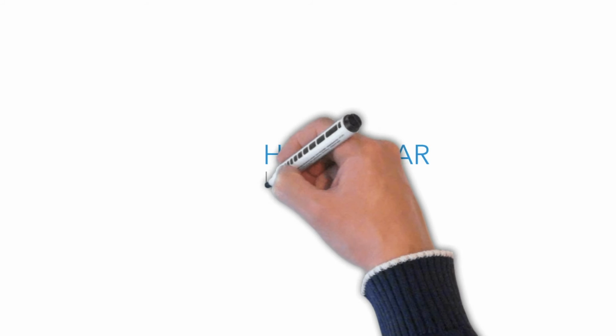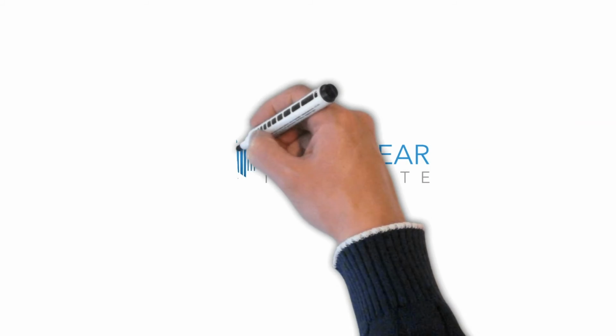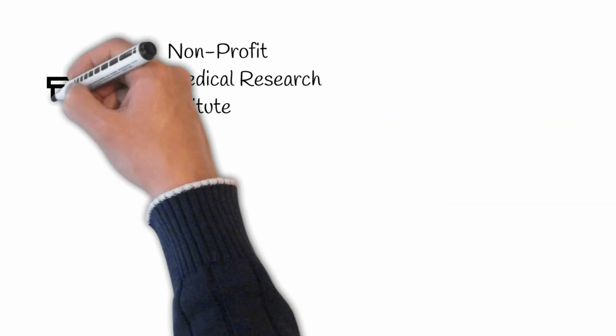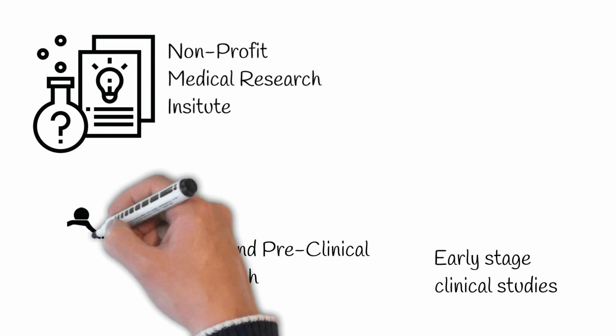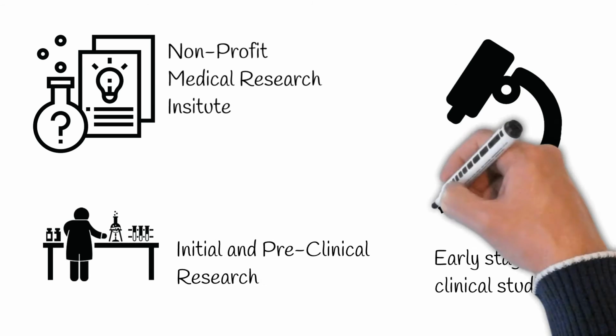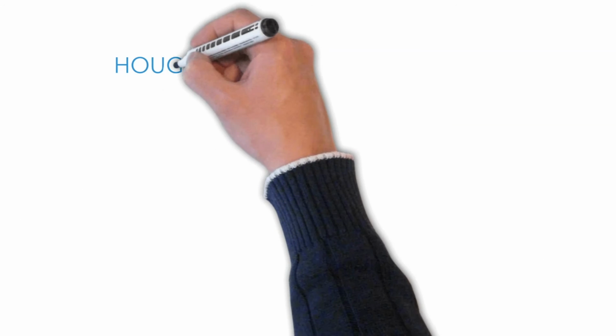Hough Ear Institute has developed a business model to help navigate this process, and we are making great strides toward our goal. Our business model has been proven effective and is advancing. As a nonprofit medical research institute, HEI conducts initial and preclinical research and possibly even early-stage clinical studies. All of this with the goal of attracting pharmaceutical partners that will take a drug through the remaining most expensive clinical studies and into the market.